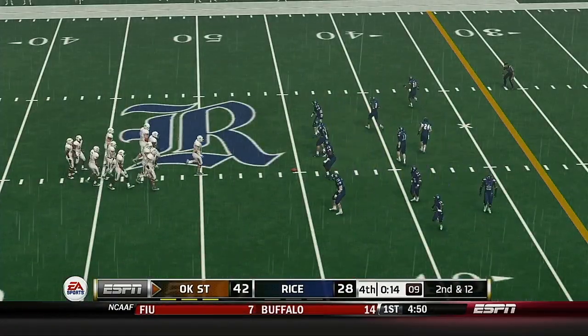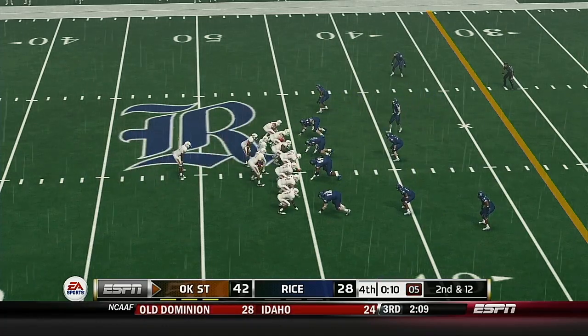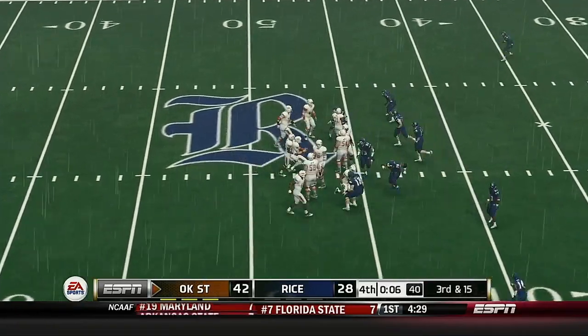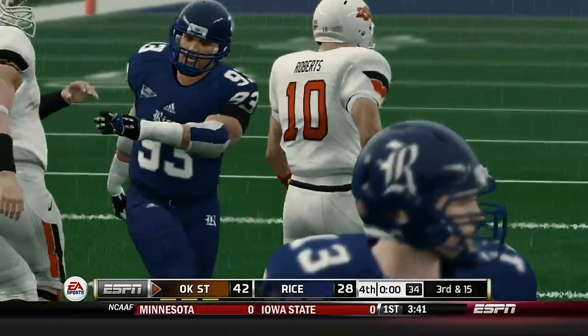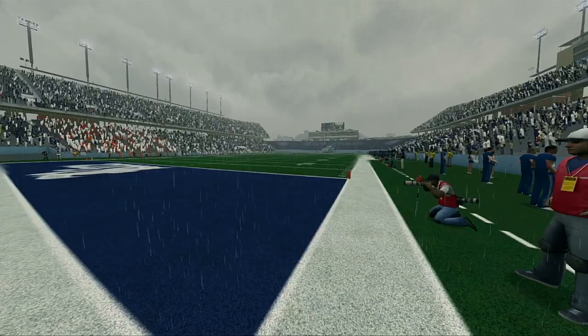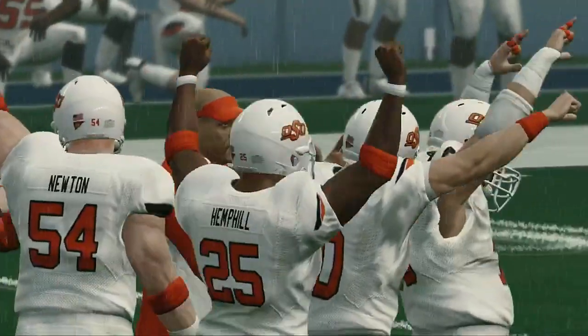From the 45-yard line, second down. The offense lining up in a victory formation, and he takes a knee. Joseph's play today, I think, shows again why he is one of the best in the country. Sadly for him, they don't get the victory. Boy, he puts on a huge performance, and his team loses.